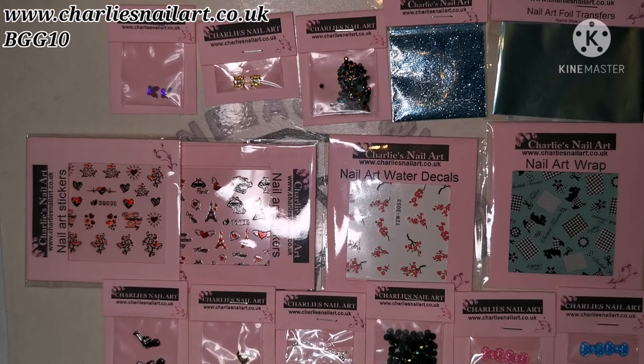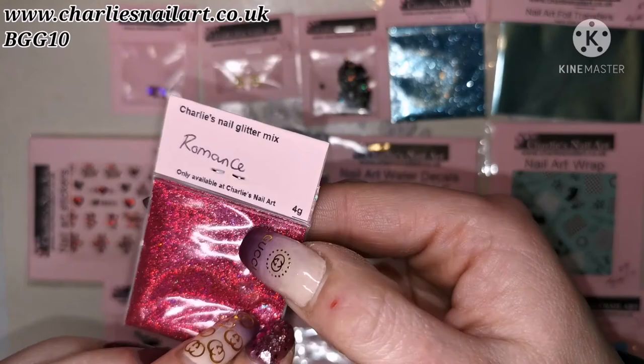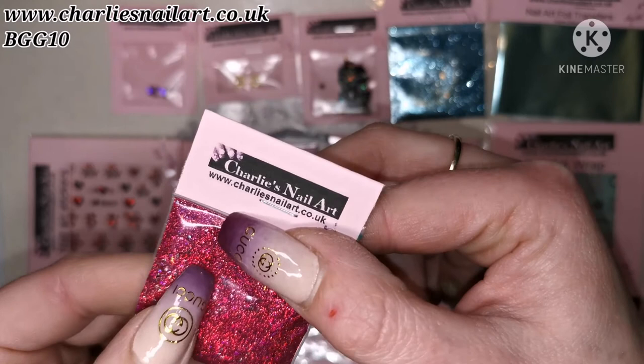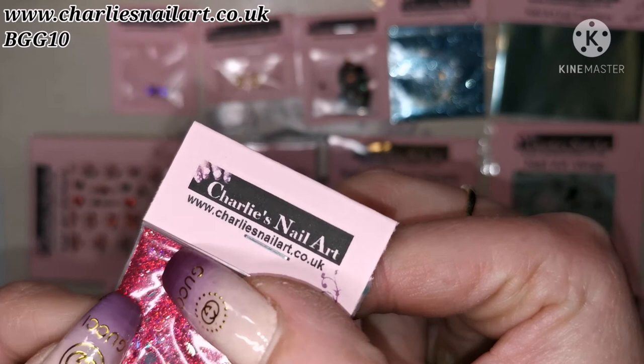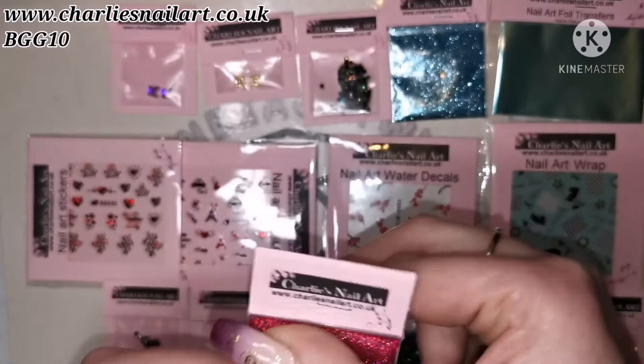And then lastly, for my Charlie's order, I've got this beautiful glitter. How pretty is this? It's absolutely stunning. It's called Romance, and you get 4 grams of that, and it's pink holographic fine glitter. It's got silver holographic love hearts. If you can see there, it's got loads of little silver holographic mylar shards. Can you see them? All around there, look, tiny little pieces of mylar shards. That is so pretty. Can't wait to use that.